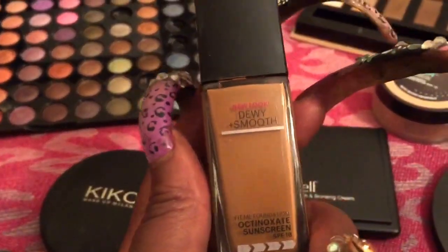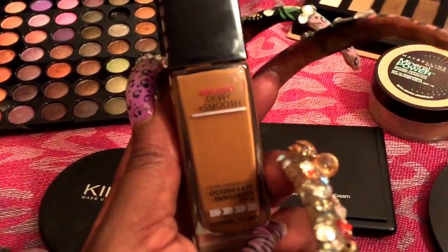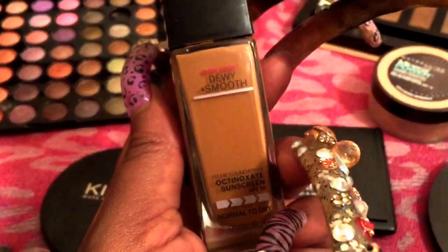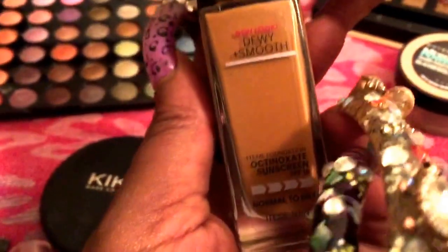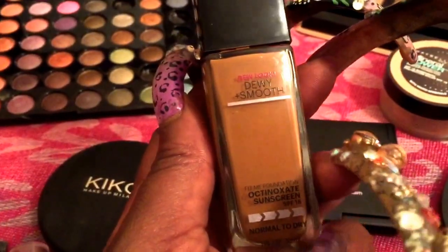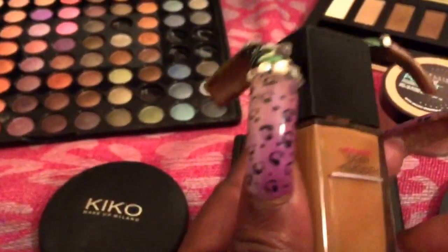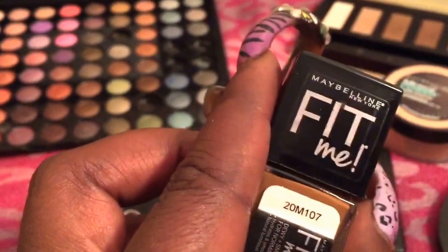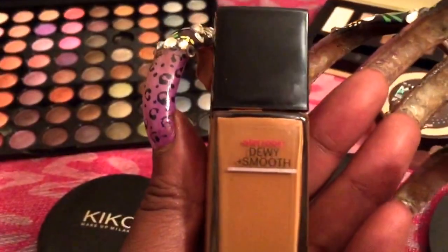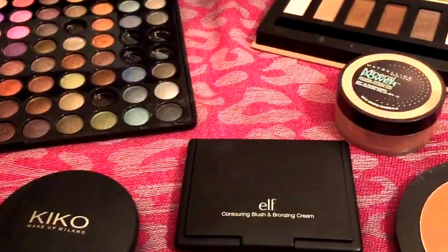But not for nothing, I used this on Mother's Day Sunday, and I was pleasantly surprised. It worked like a miracle. I'm like, I know I'm oily. I really did go about 5 hours without having to blot or use any powder. I don't know what it is. Normal to dry skin. This is the Fit Me by Maybelline. I believe it's a new look, it says. So, yeah. Pleasantly surprised by that. So I'm going to go ahead and continue to use that.